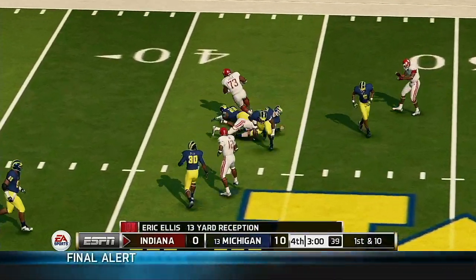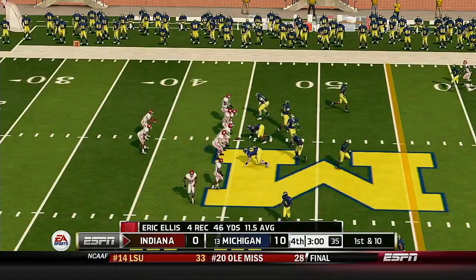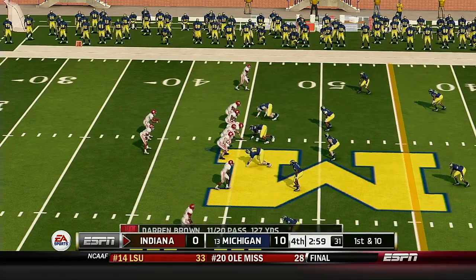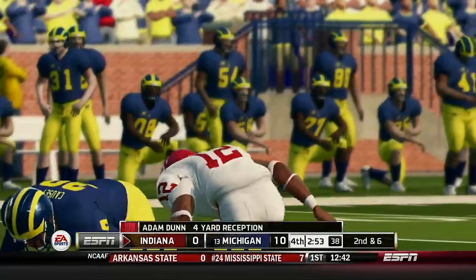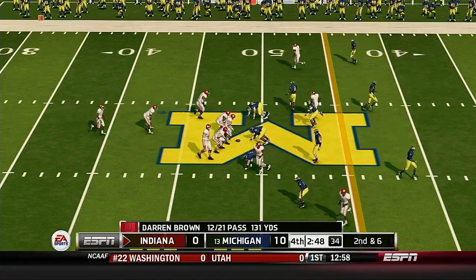Looks to his receiver, first down. Less than 3 minutes in the game. Caught, and he's hit immediately. That's a gain of 3 on the play. That makes it second and 6.